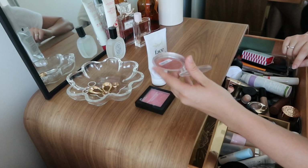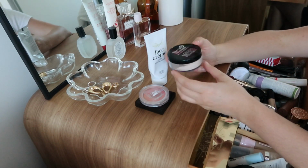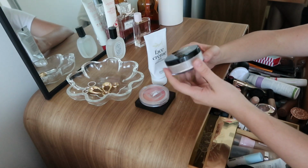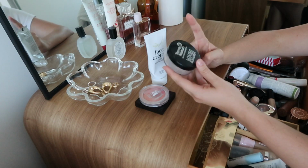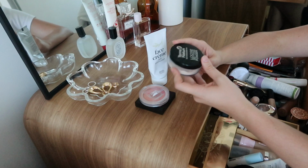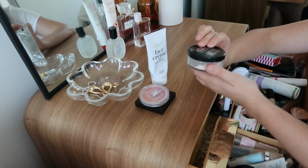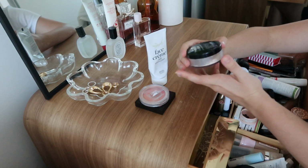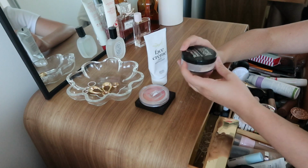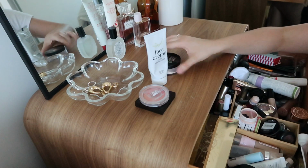I got this overseas in Europe, so I've got the Terra Naturi Loose Setting Powder, which I really like. I just haven't used it in a while. I've got a few other powders which I'll also show, but I think I need to give this one a second chance because I do like it. I feel like the reason I'm not using it is because I can't just get it in store, so if I use it up, I won't be able to get a new one anytime soon.